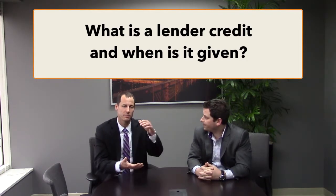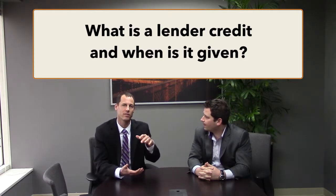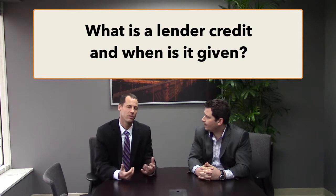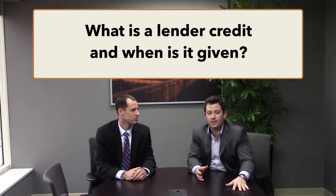Yeah, so you get to select maybe between one of 4 different rates. And then the lower the rate, the less lender credit or more points you pay. The higher the rate, the more lender credit you're going to get. So there's reasons to do it and reasons not to do it. And it also kind of feeds into discount points.